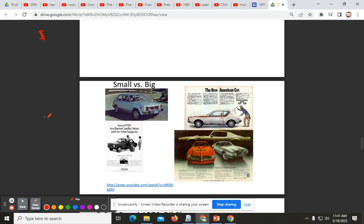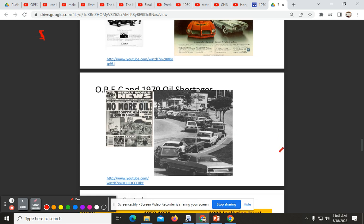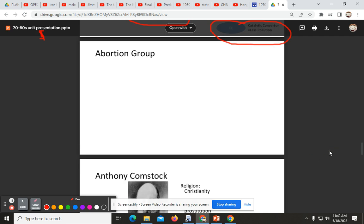Going back to cars, the debate about small versus big cars, the four-cylinder versus the eight-cylinder engine, and as a result of OPEC and the oil shortage, those four-cylinder engines that were common in the 1920s, that 1960s eight-cylinder engine, before you know it, cars were starting to be made with four cylinders, or they were given a catalytic converter, which led to less pollution.